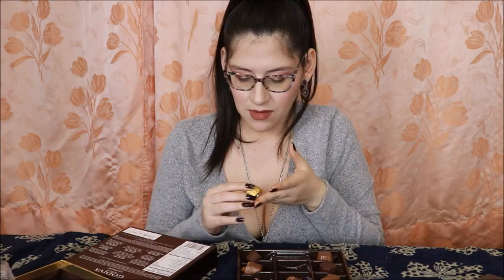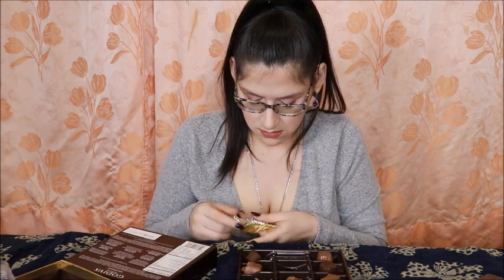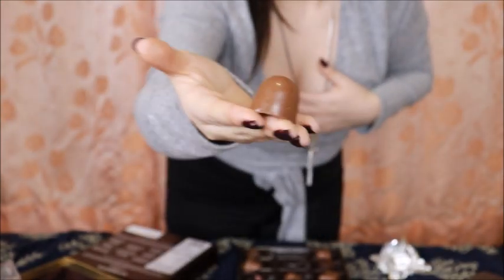But now for the final one, which is the milk chocolate cream puff. I wonder why they put it in this gold wrapper. Maybe to make it look cute. Oh, I'll show you. That's what it looks like. It's a cutie. Let's see if there was any particular reason for why it was in there. Let's see if it's that good.